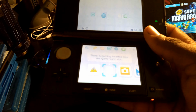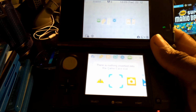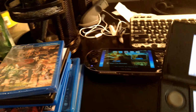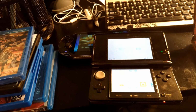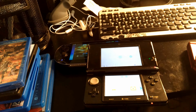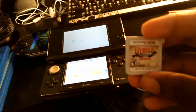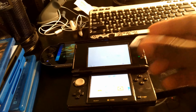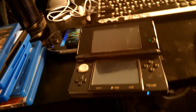Now, the reason I'm saying that, going back to what I said about the Vita, which is weird to me. With that said, I want to show two things that I was bringing up, so let me take that, pop this out. Here, the game cartridge. I'm basically gonna put in Hyrule Warriors Legends, which runs better on this than on this, as they say. You see, it just died.